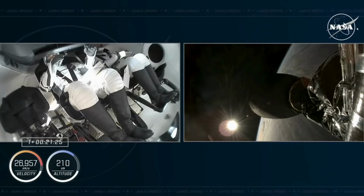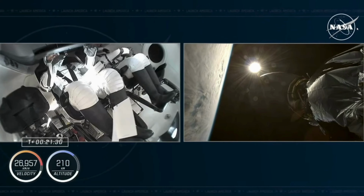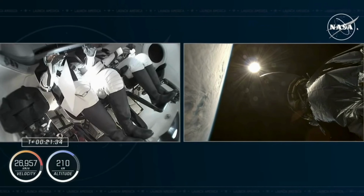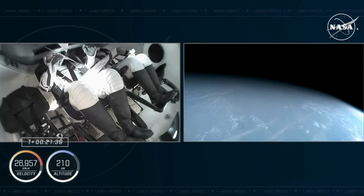We now have views back inside the capsule. Dragon SpaceX, we had a nominal nose cone opening. We do have just about 3 minutes here left in the ground station pass, if you've got any fluffy stowaways you'd like to introduce.